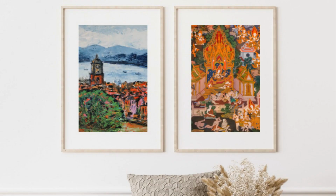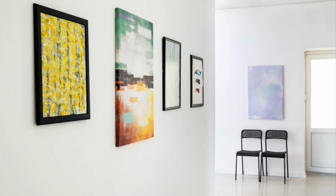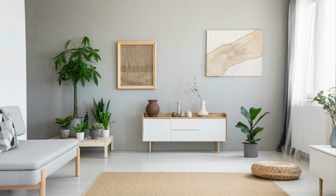The good news is, if you already have an art print that you love, something that speaks to you or simply brings a smile to your face, the hard part of the design process is already over. Now, you can use that wall art as your anchor point and coordinate any new art and decorations around that piece. When choosing your art prints, size matters a lot.